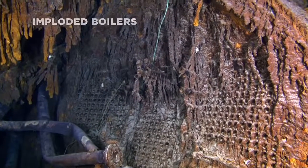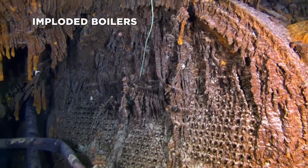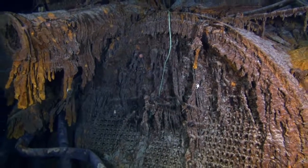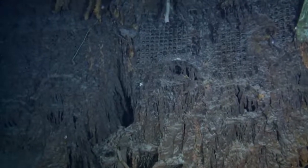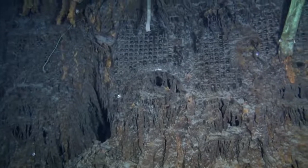In 3D, these indentations or implosion marks are clearly visible for the first time. They suggest that the boilers were hot when the ship sank. They may have been lit for speed, or they could have been lit after the collision to continue to provide power to the ship until it went down.